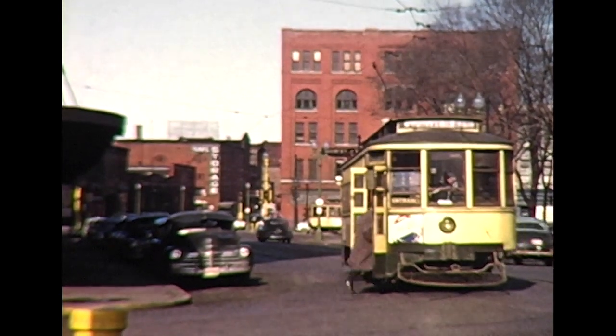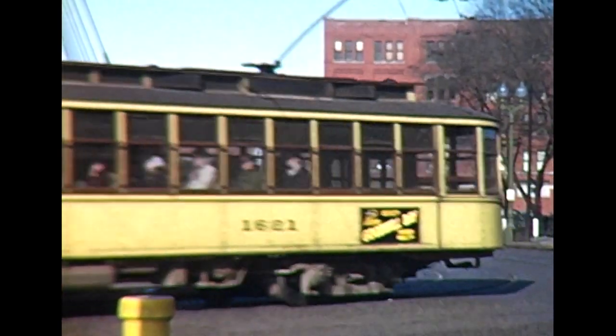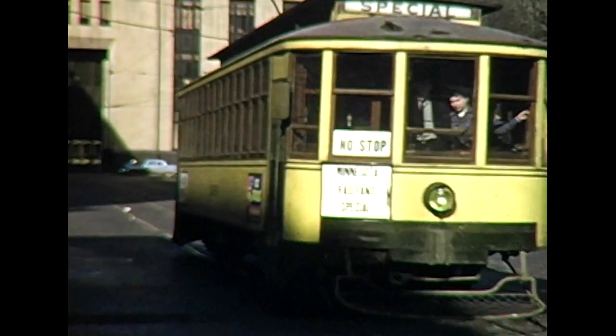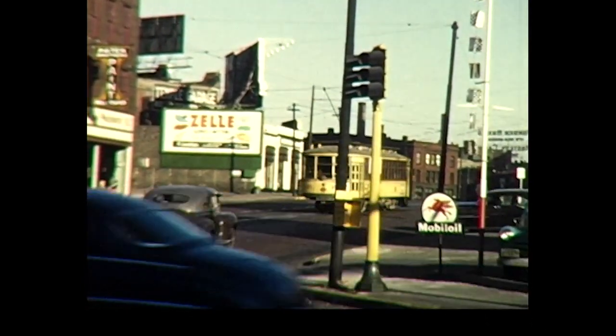And after boarding this gentleman, it is turning onto Marquette to head through downtown Minneapolis. It passes Pioneer Square Park with the main post office in the background. This is between 4th and 5th Street on Marquette in downtown. At the south edge of downtown, the line used Grant Street for one block to shift over to Nicollet Avenue.